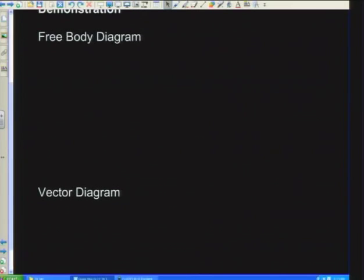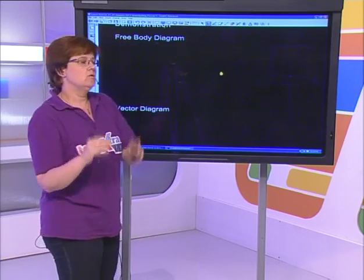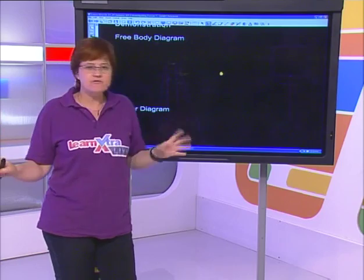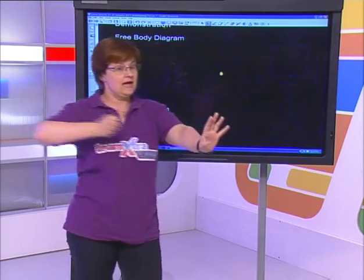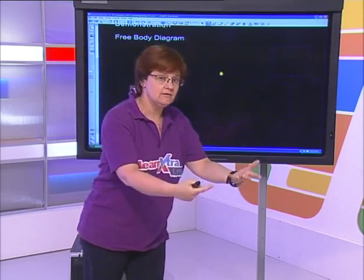So here we go, the beginning of a free body diagram is a dot. That represents my object, whatever that object might be. Then, from the center, we always draw the arrows pointing away from the object, never towards it. So even if we're taking the tin and I'd been pushing and Ty had been pulling, I still have to draw my pushing force away from the object. So it's all about the direction.